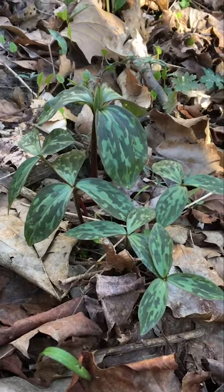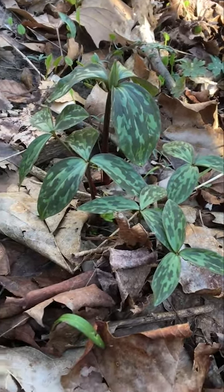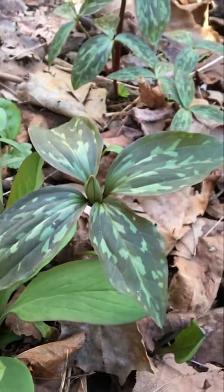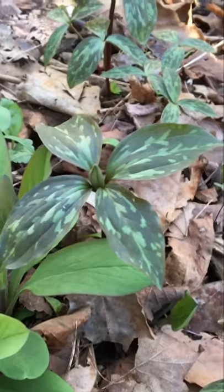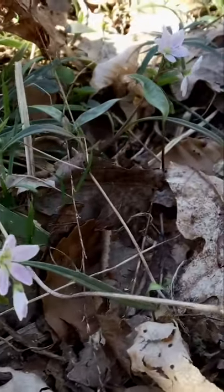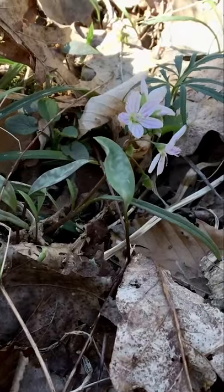There, I found some trillium. Trillium's supposed to have three leaves, but guess what? I found one with four. Spring beauties are the most widespread wildflowers in the forests of eastern North America.